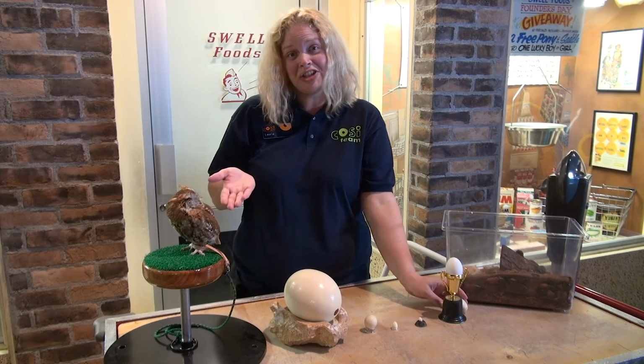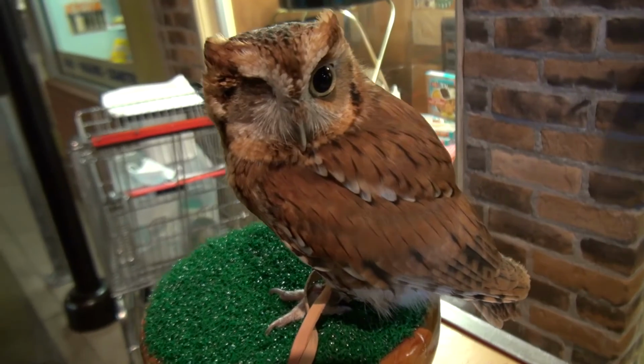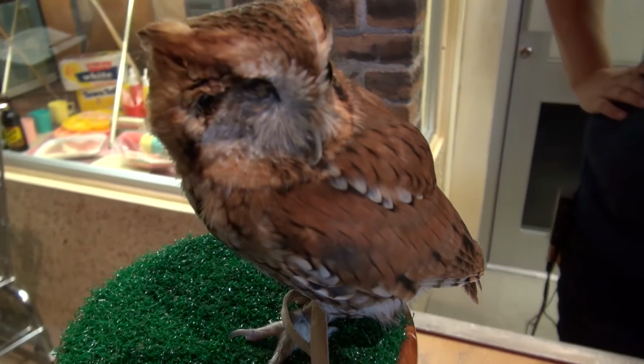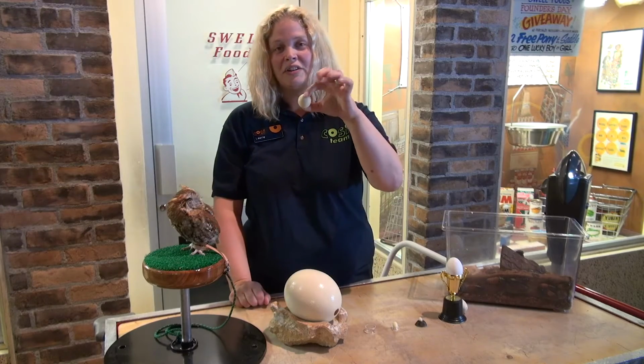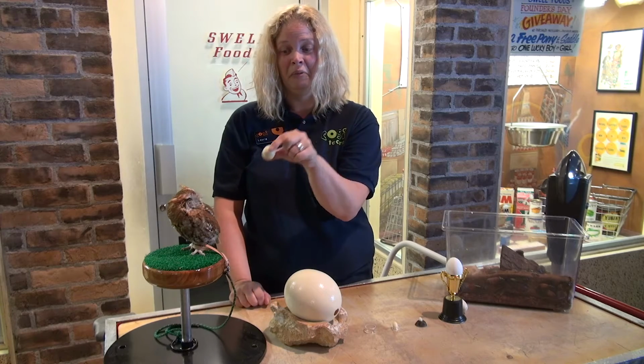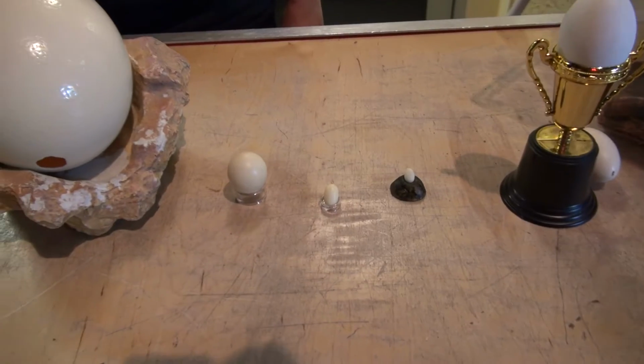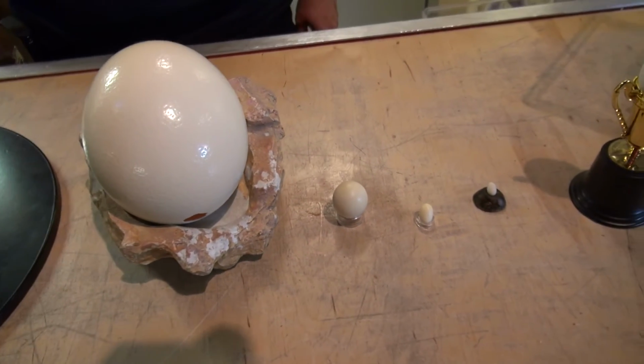And we also have Archie here. So Archie is an eastern screech owl, and she also lays eggs, and hers look a little bit different. So hers are a little bit rounded and, quite frankly, pretty large for a screech owl. Good job, Archie. And we also have a couple of different bird eggs here as well.